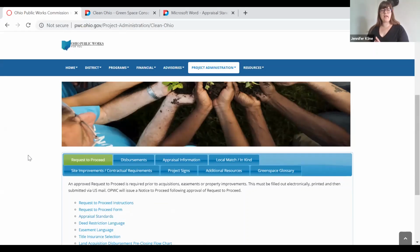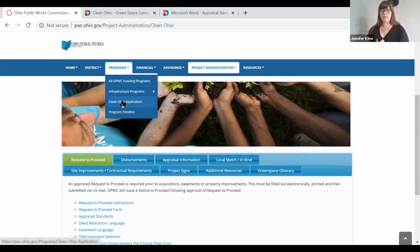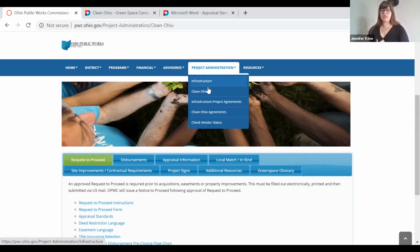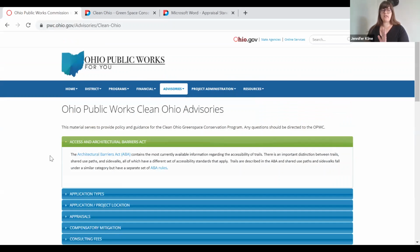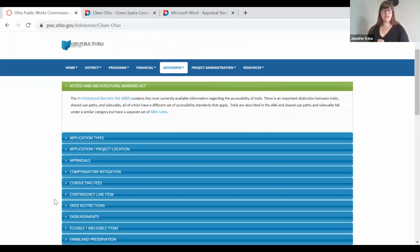So those are the two main web pages on our website. You'll go to Programs, Clean Ohio Application, or Project Administration, Clean Ohio. That's where you'll get most all the information you'll need for the Clean Ohio program. If you have an open Clean Ohio project, we do have all agreements posted here on our webpage. And the other important one is the advisories. Clean Ohio advisories is where you can find a plethora of information broken down by different categories.